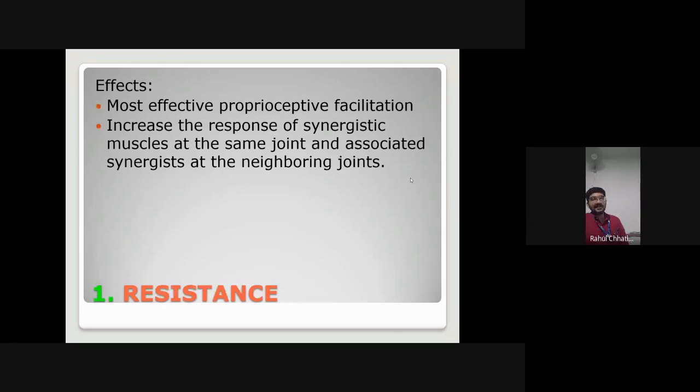So increase the response of synergistic muscle at the same joint. Yes, like for example coracobrachialis or brachioradialis along with biceps brachii, and the associated synergies at the adjacent or neighboring joint. Neighboring joint માં કયા હતા? Muscle wrist flexor, shoulder flexors. Yes, so they all will get activated.